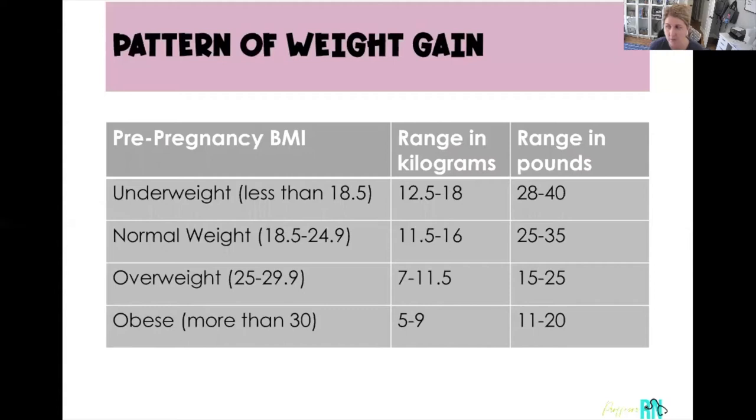So notice that everyone is gaining weight. Even mom who's obese has to gain weight because those breasts are going to grow, the uterus is going to grow, there is a baby, and all of those are products of conception. You will need to memorize this table. You will very likely be tested in numerous different ways on weight gain during pregnancy.